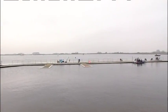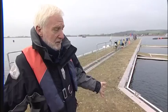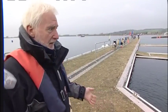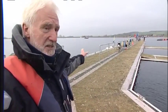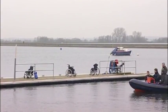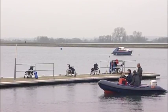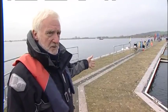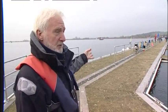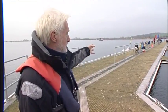Now the major pontoon itself, which we're now standing on, is double width, and it's been created double width on purpose. And you can see the barriers that go down the central part of the pontoon. This pontoon was built so wide because you can have wheelchairs on the pontoon without obstructing other access. On a single finger you would probably have problems getting past wheelchairs and other bits and pieces on the pontoon, so we've made double the width.